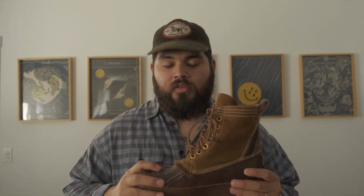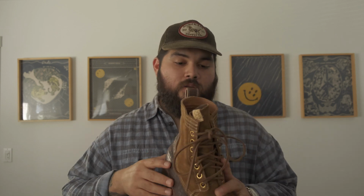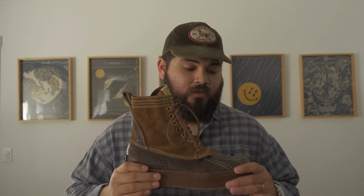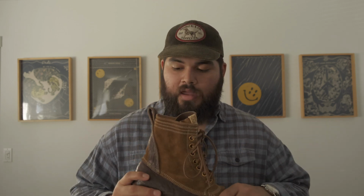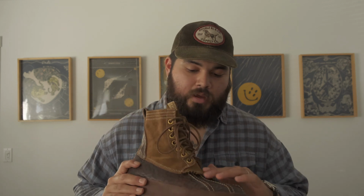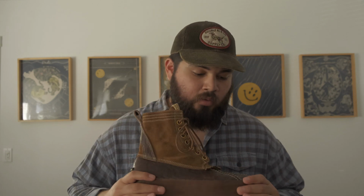Now, this boot is inspired by the LL Bean duck boot, and it's one of those Visvim silhouettes that they've honestly perfected up until this point. It has a mixture of vegetable tanned leather and suede. The Native American inspiration is obvious when it comes to this fringe here towards the toe box. The leather used on this is extremely soft and supple. The grain on it is also really nice to look at.